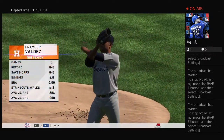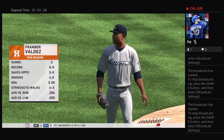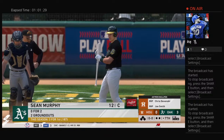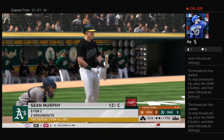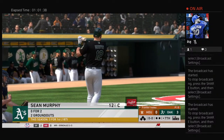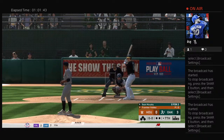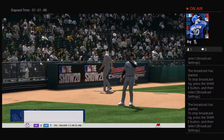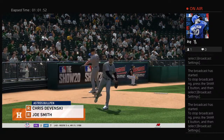Framber Valdez will come on and make his 4th appearance in this campaign. Number 59. Last half of the 7th here, and now it'll be the catcher, Sean Murphy. First pitch of the at-bat. Inside with the fastball, it's 1-0. Now the Astros have somebody up in the bullpen as a right-hander has started to warm up out there.